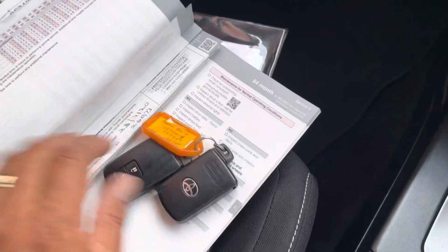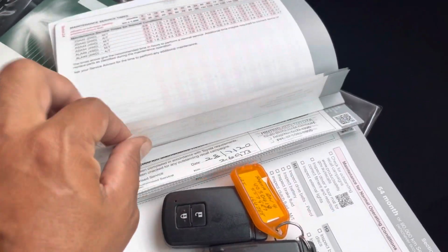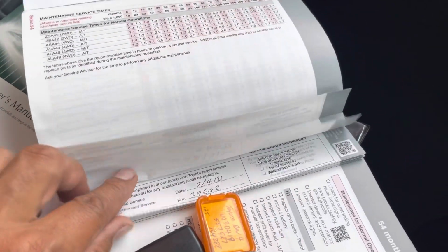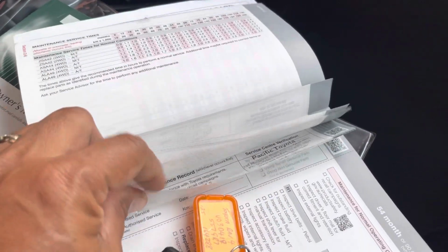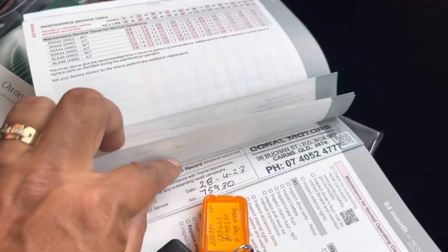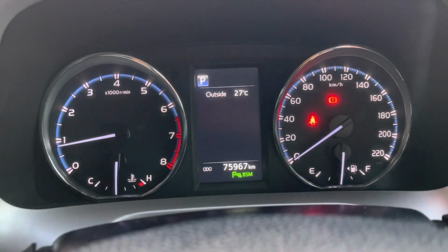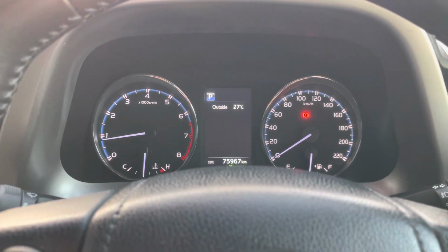Okay, 2 keys, as I said before, and a full service history: 10,000, then 15,000 Ks, 26,000 Ks after that. I skipped through that, sorry about that, Taryn. 39,000 Ks, then 50,000 Ks, the next one at 65, and the last one was done at 75,930. Okay, as you can see, it's at 75,967, so it's done 37 kilometers since then.